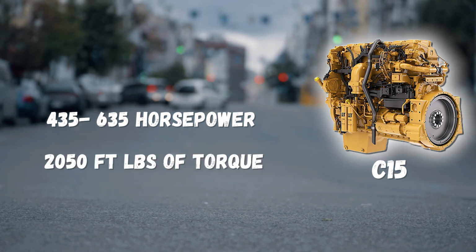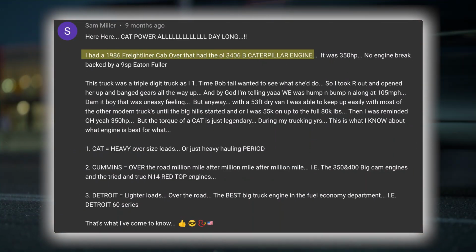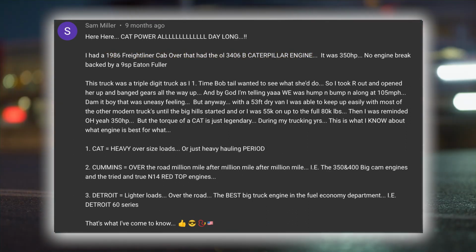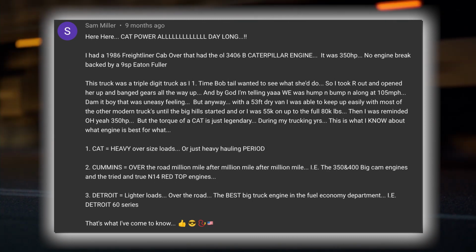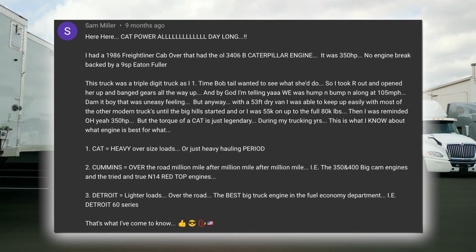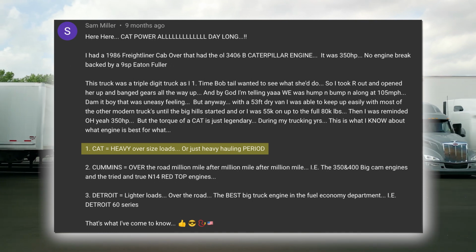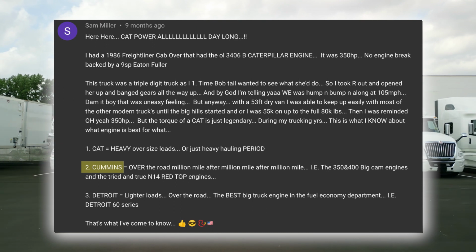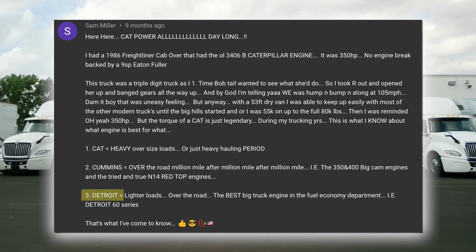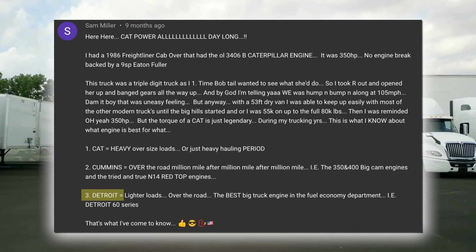Another viewer shared with us, "I had a 1986 Freightliner cab over that had the old 3406B Caterpillar engine. It was 350 horsepower, no engine brake, backed by a 9SP Eaton Fuller." His 3 favorites were 1, Cat, which he thought were best for heavy oversized loads or just heavy hauling period, 2, Cummins for over the road million mile after million mile, and 3, Detroit for lighter loads over the road, and that it's the best big truck engine in the fuel economy department.